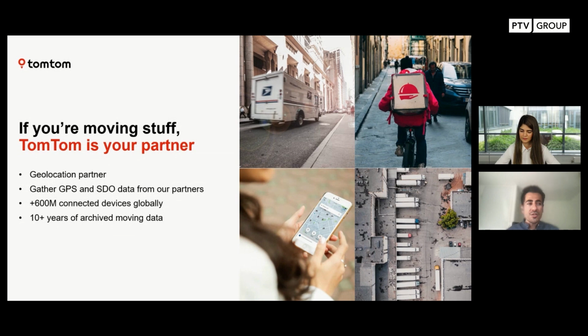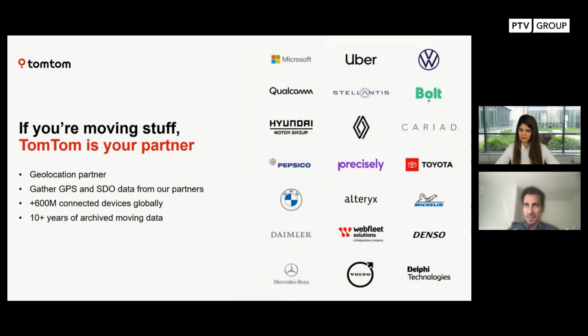If you click one more, Kishmala, and the question that we get all the time is, where do you get the data from? TomTom, we don't see those GPS in-car devices anymore. Now everybody uses mobile or the car. So where do you get the data from? And this is just to show that this is where we get the data from. Basically, if our partners and our customers are moving stuff, are on the road, we are getting GPS data as well. So big names like Uber, like Bolt, or all the automotive brands, we get that GPS data. And today we have more than 600 million connected devices around the world. So this is where the data come from, and it's a very, very big volume of data.